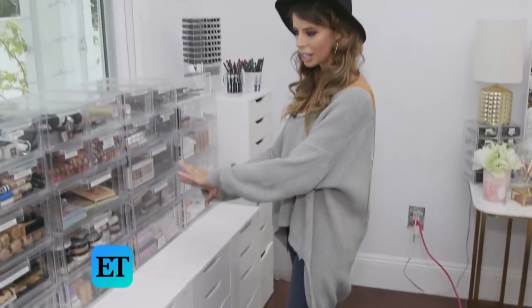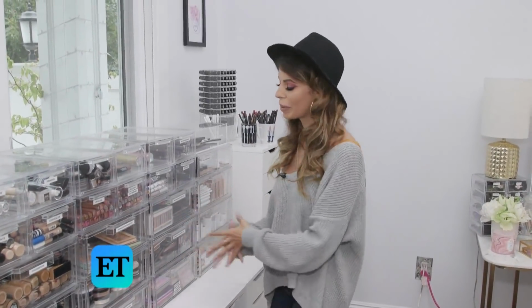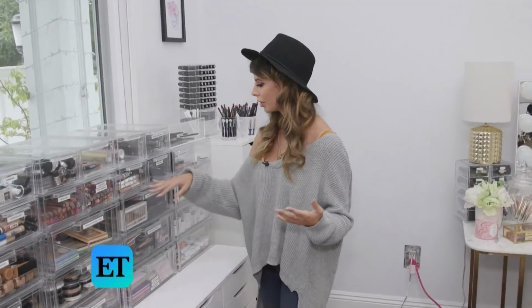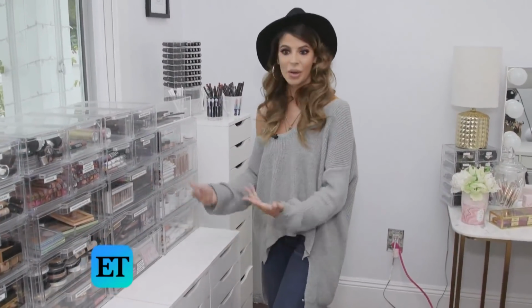And you may see a lot of stuff in the clear ones, and you're like, well, that's foundation, concealer, and I see eyeshadow palettes, but this is all drugstore. So if I want to do an affordable look or reach for my drugstore product, I have it right here, and it's all very organized. And then over here is ColourPop. ColourPop just has so much makeup. They have their own section in my room. They have so much makeup. Right?